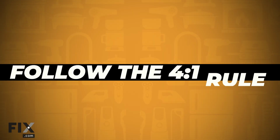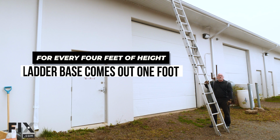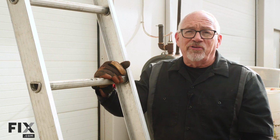So when setting up your extension ladder, you always want to make sure you follow the 4-in-1 rule, which is basically for every 4 foot of height, the base of your ladder comes out 1 foot. So do the math on however high up you're going, but use the 4-in-1 rule and you'll stay safe.